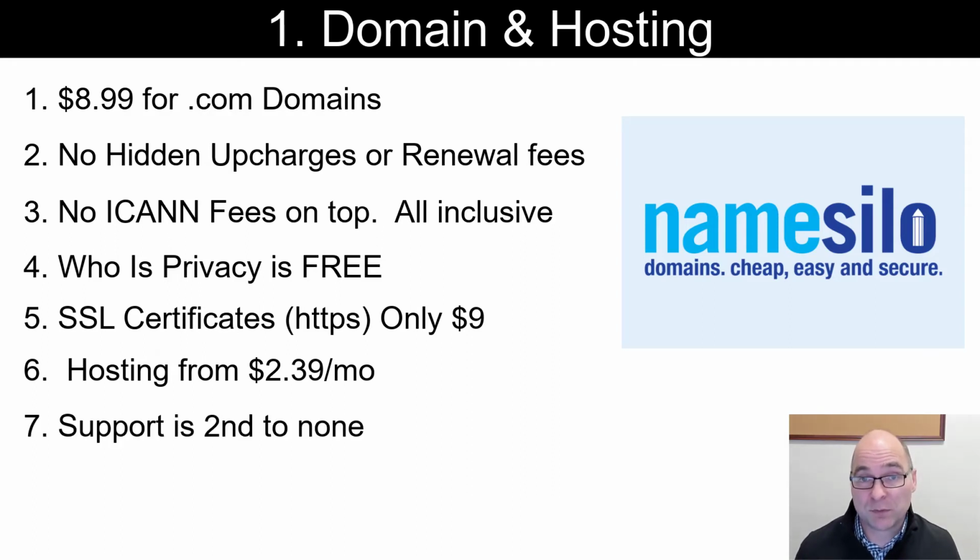Number 7, which is probably the most important thing, is their support is second to none. I can personally vouch for this. I've used their support many times. It's a simple chat in the corner. You speak to a real human being, and they do really offer really excellent tech support, really newbie friendly. If you don't know anything about domains, they can walk you through everything.